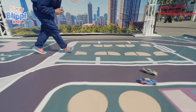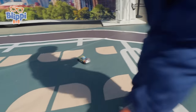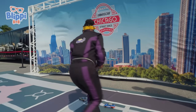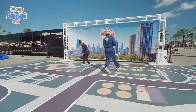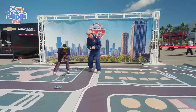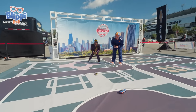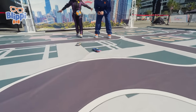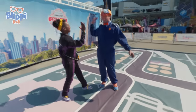Whoa. Hey, I'm going to get you, Meekah. No, you're not. I'm in the lead. I'm right behind you. Whee! Whoa. It looks like a best friend tie. It's a tie.